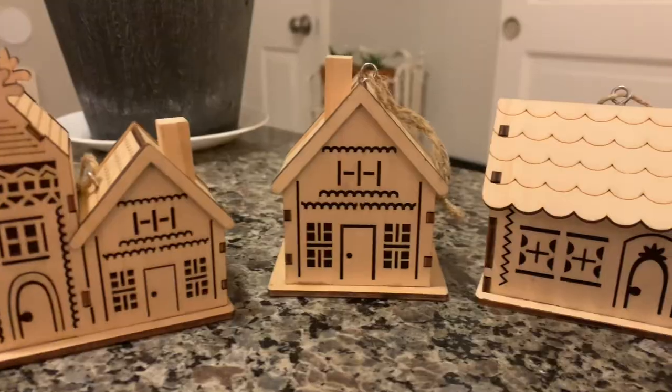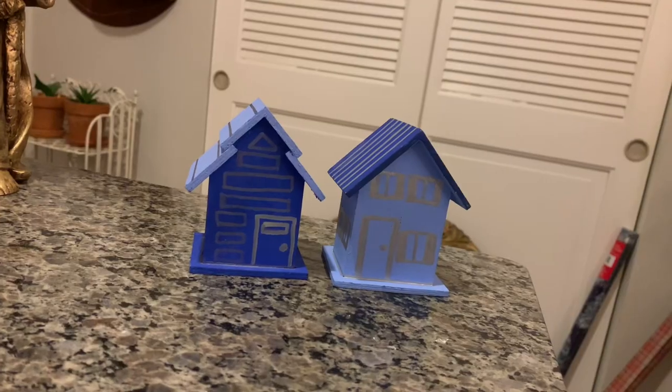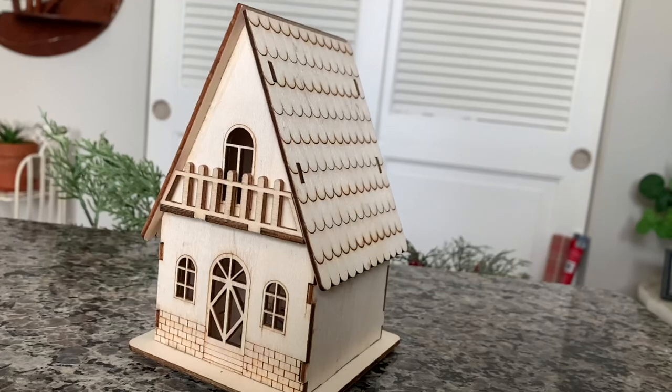Today's video, we begin slow with a couple of little crafts that I've had in my stash for a little while. They're tiny little houses. I wanted to use them for Christmas decorating. But the video ends with some new editing software.